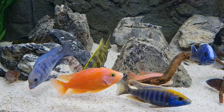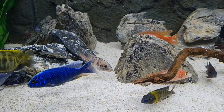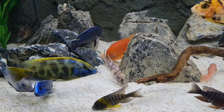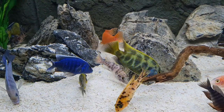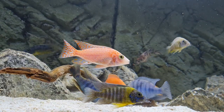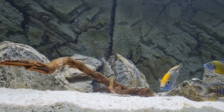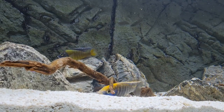What I did was stick him in a breeding net, a breeder box, for a week. And then when I was ready to release him, I changed the scape up, and he's still a bit of a bully, but nowhere near as bad as he was. He's obviously the tank boss, which is fine, but at least some of that aggression is toned down now.